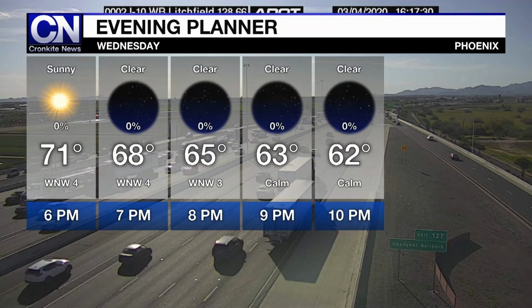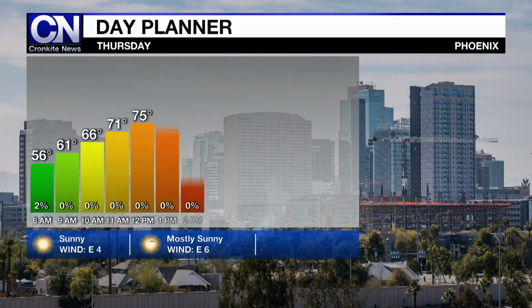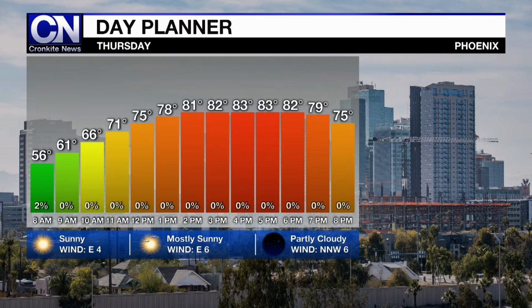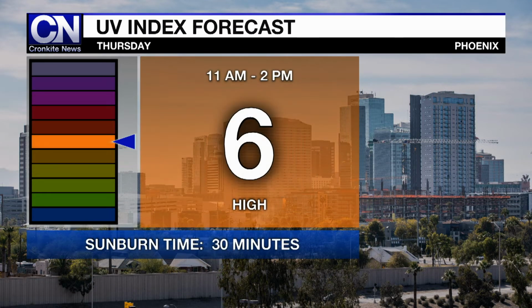But tomorrow, we'll do it all again, but a little bit warmer. As you can see, those 80s start to come back as we get into the early afternoon, right in time for spring training kicking off at about 1 p.m. So that's when the UV index is going to peak at about a 6 tomorrow, meaning sunburn time could be just as little as 30 minutes. You want to keep that in mind if you're going to be outside during the early afternoon tomorrow. Have a sunscreen of at least SPF 30 or greater.